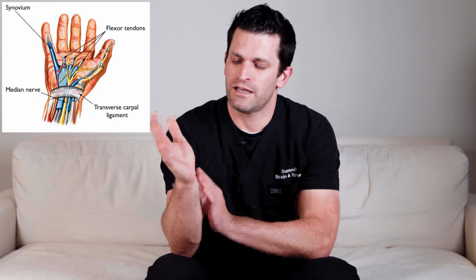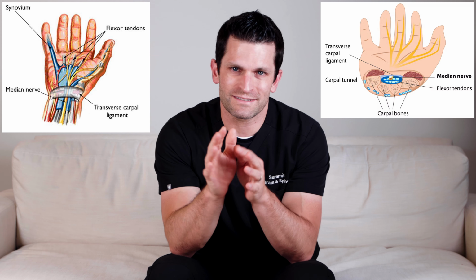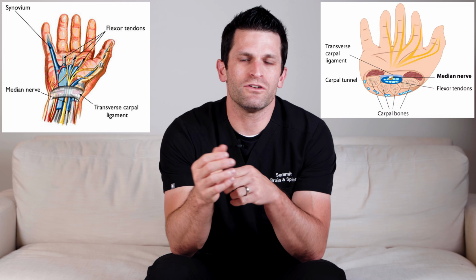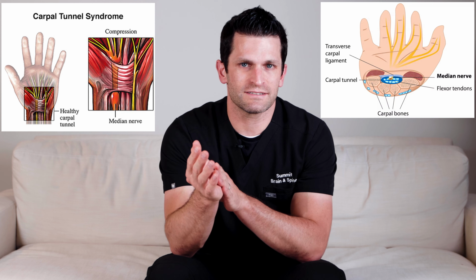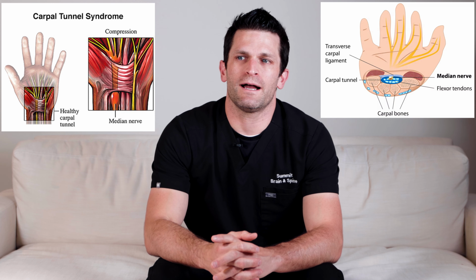So in the hand, or in the wrist actually, the tendons that go to the fingers, as well as the median nerve, go through the carpal tunnel. Basically, it's all the little bones in the wrist on one side, and then this transverse carpal ligament on the other. Sometimes the nerve can get swollen, and the area that it traverses through the carpal tunnel can become narrow, and the patients can have symptoms related to that.